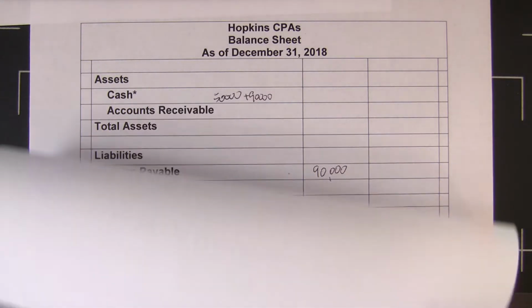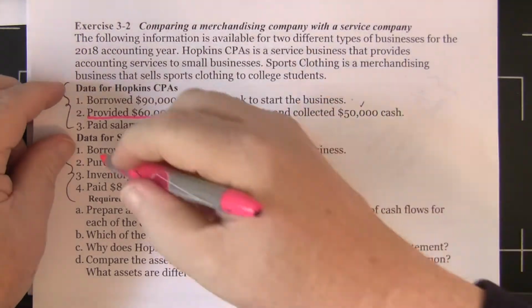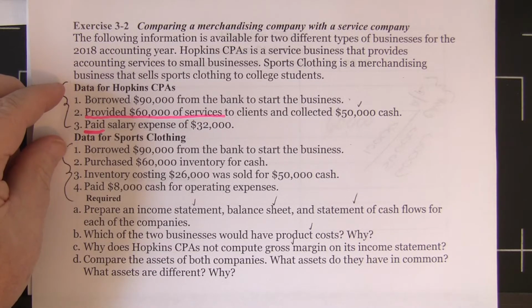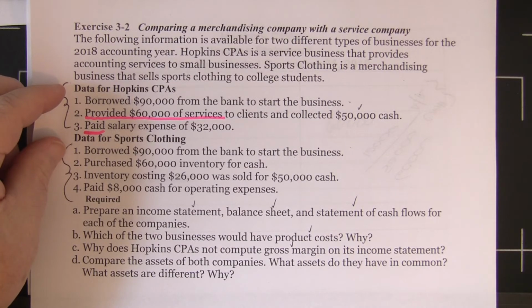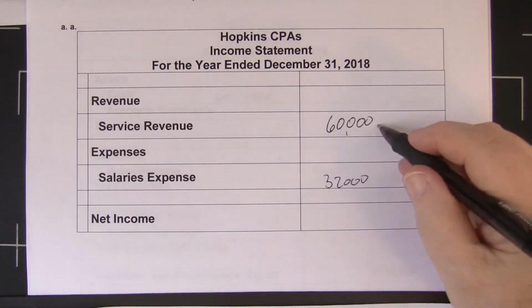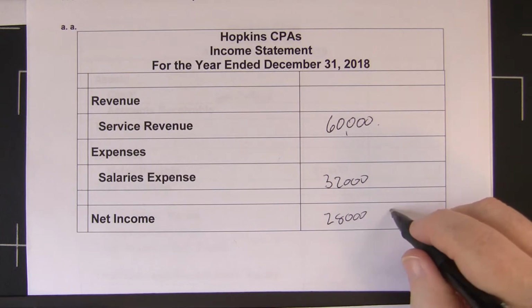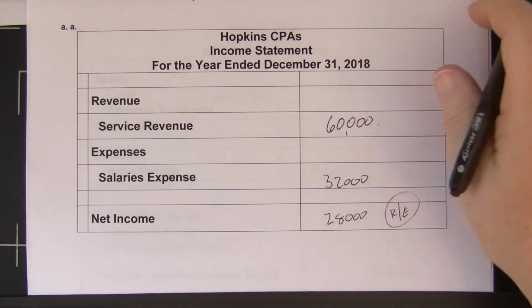So let's see what we have to finish up here. And then they paid salary expenses. And again, I want you to see the key word, paid. Cash went out the door, paid. So they spent $32,000 for expense. Expense goes on an income statement. So we have the expense. So our net income for the period, revenue minus expense, $28,000. And remember, that's going to float to retained earnings. That's where that goes. Remember the funnel we talked about.